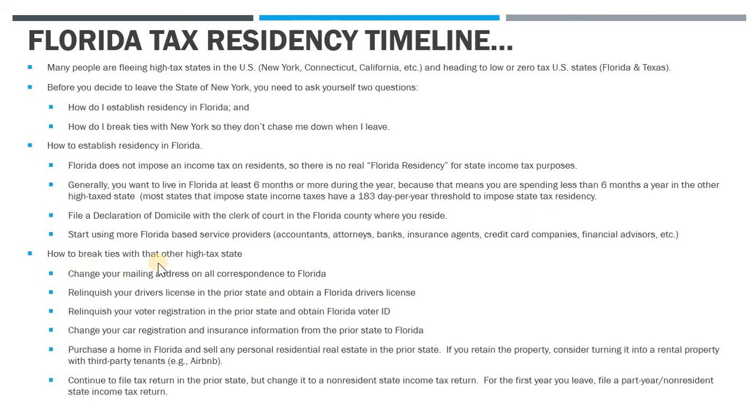Now, in this section here, how to break ties with that other state. This includes things that also help establish residency in Florida, right? So we're looking to break ties with the state and establish residency in Florida. What are some of those overlapping elements? Well, first, change your mailing address on any kind of correspondence to Florida. So update your records with banks, credit card companies, utility companies, the IRS.